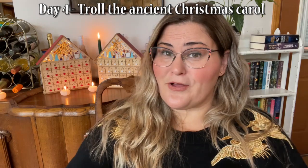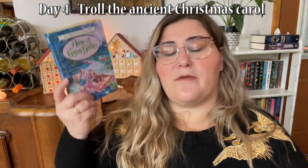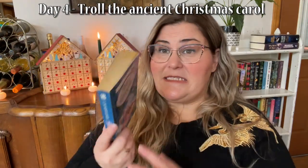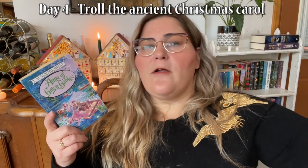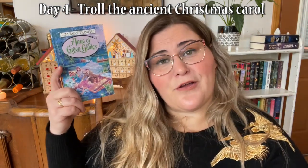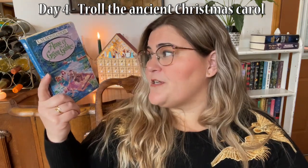And then for my physical book, I actually picked Anne of Green Gables by L. M. Montgomery because this is a classic I've had on my shelves for a very long time. And it's a very well-loved, well-known classic, something that's been around for a very long time. And I feel like this book has shaped a lot of people's reading lives. So I think that that works for that prompt.